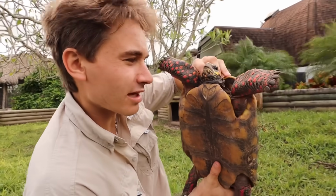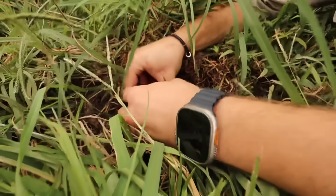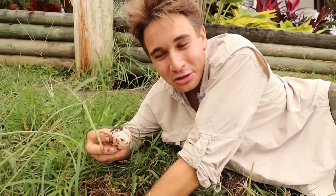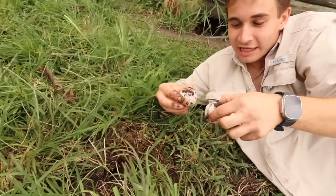But this girl doesn't look like she has any ticks, so let's keep searching. I've got something. I feel it right here. Guys, look at what we've got. We've got a nest of Redfoot tortoise eggs. So while we were looking for these ticks, I discovered some disturbed ground, and look what we found.